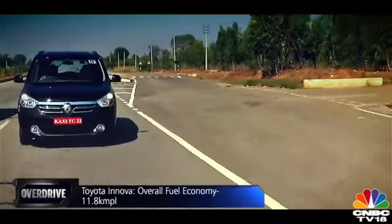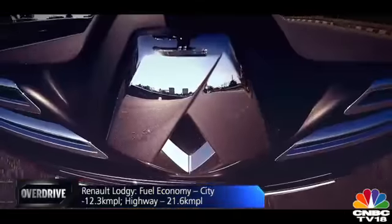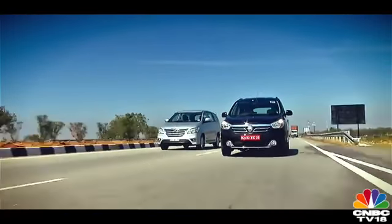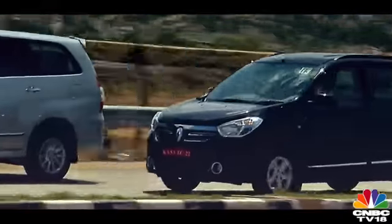In our tests, the Innova managed to return an overall fuel economy of 11.8 km to a litre, while the Lodgy managed an impressive 14.6 km to a litre. After driving both the cars back to back, I can't help but say this. The Innova, despite being one of the most premium MPVs around, is starting to feel a little too utilitarian. The Renault Lodgy just comes across as a very good package now. Despite being a Dacia, it still tends to feel a little more premium than the Innova. I think Renault has got a winner on their hands.